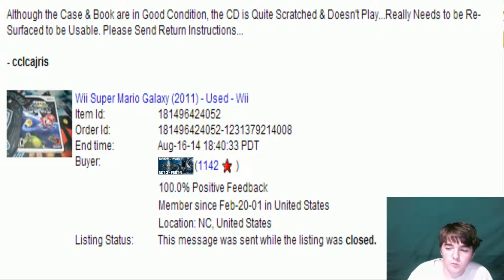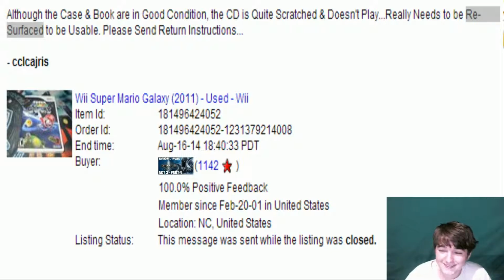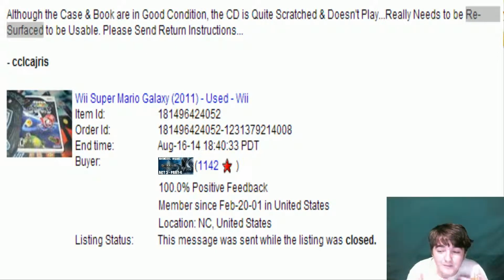So what gets me at this right here is "really needs to be resurfaced to be usable." Resurfaced? I have a resurfacer machine, guys. I have one of those. If I felt like it needed to be resurfaced, I would have done that. I didn't do that because the disc was fine. I tested it, and there was not a problem with it. Like, the fuck, man?